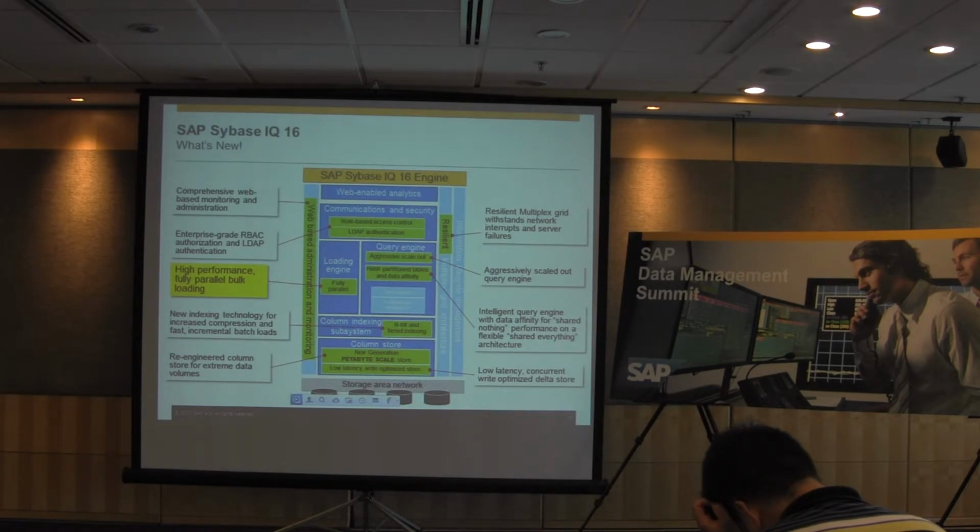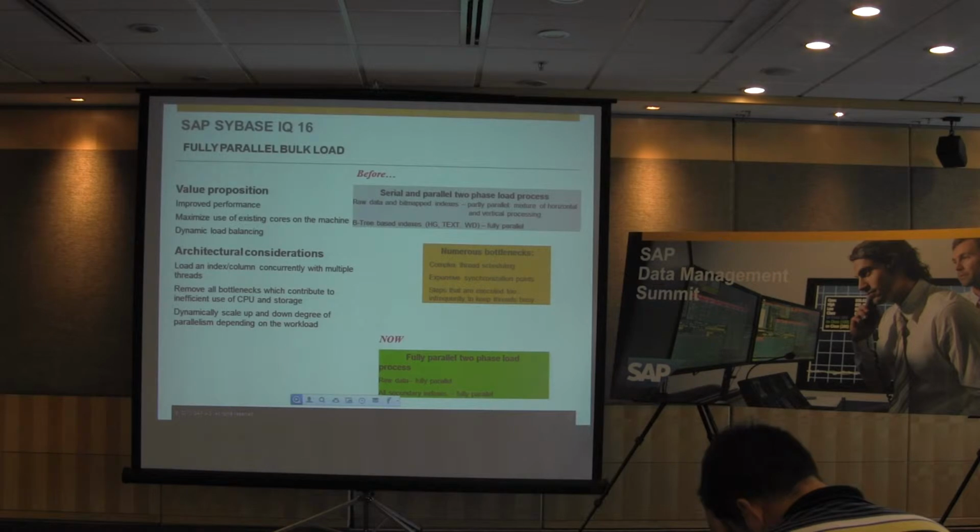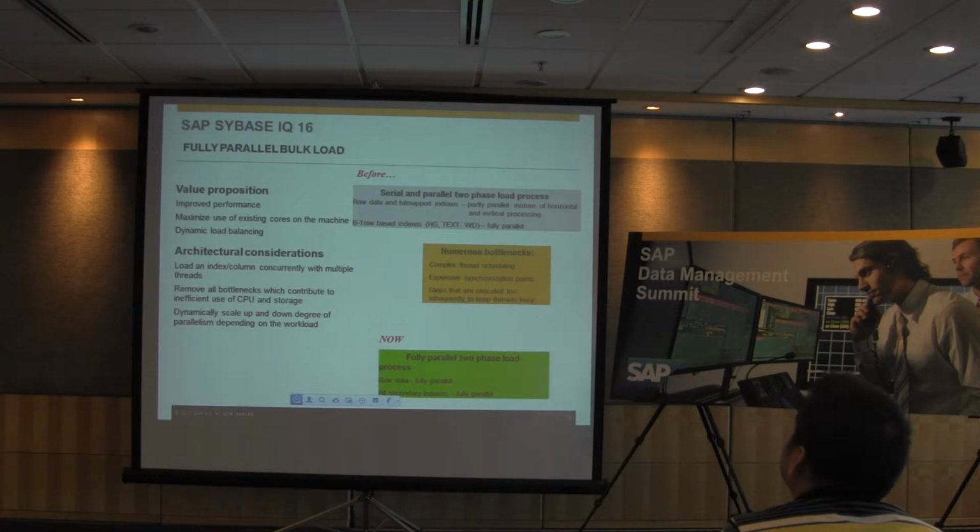Next we'll see the loading engine. The engine is now fully parallel. That means it uses a lot of threads for loading to speed it up. Is anyone using IQ right now, an IQ install base? Okay, no. If you know IQ, then previously 15.5 was already very fast. Now 16 is even 10 times faster. Previously we had serialized loading in phases: we load the data first, the first pass, and then we build the index. But right now you can do it together, using more threads and more memory in the hardware to optimize the load and make it very quick. We did an internal benchmark and it is even 10 times faster.